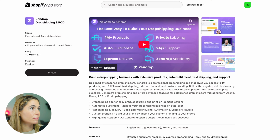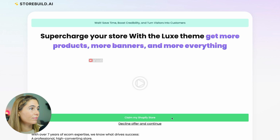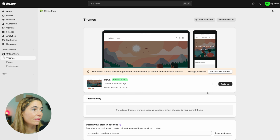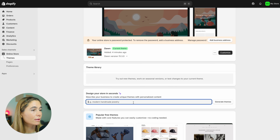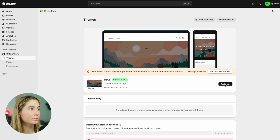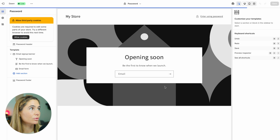Approve subscription. Okay, approve. Continue onboarding, go live, and it will build our store. Cool. Now we'll just access Shopify, and this is where you can customize it from here. From here, this is where we can design your store in seconds. Okay, so now our store is ready to go and we can just customize directly from here.